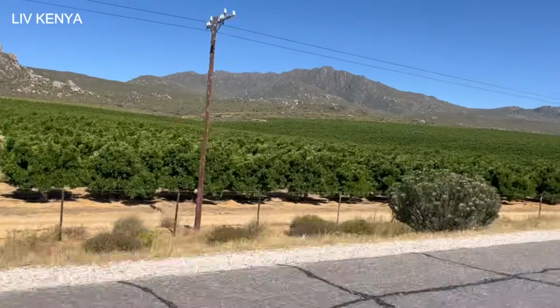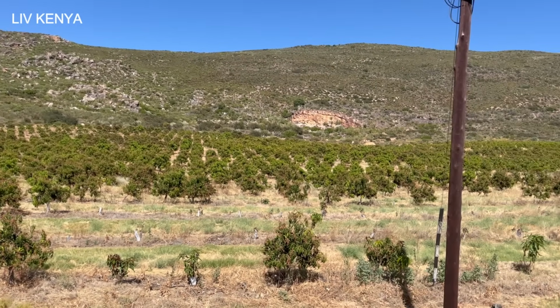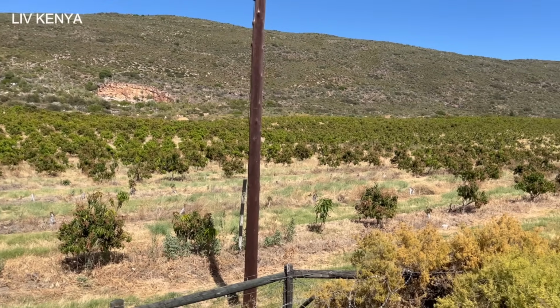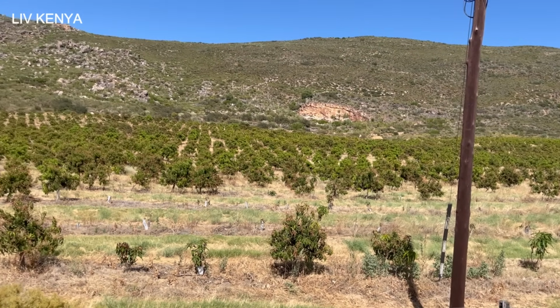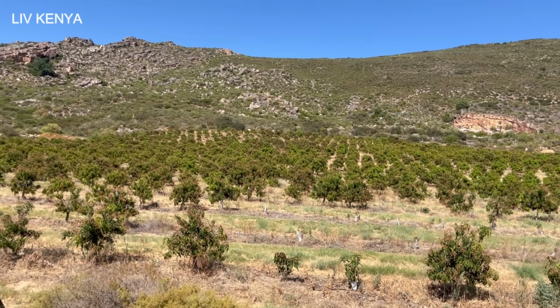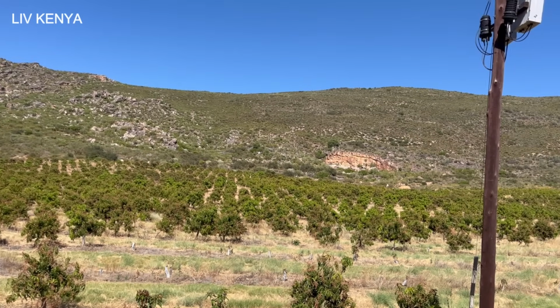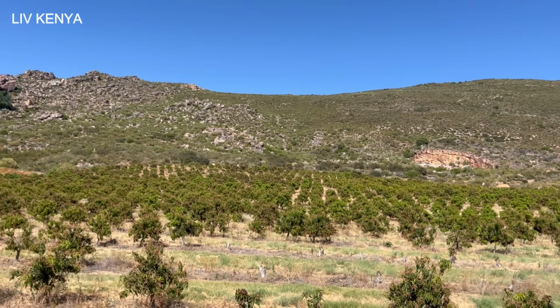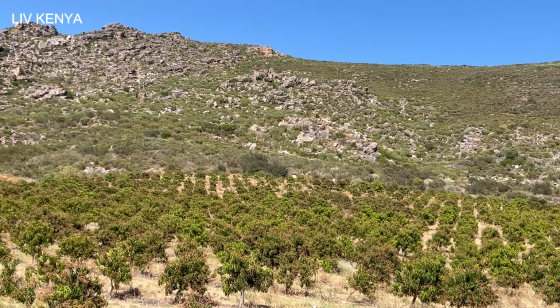So you can see at the foot of these hills, there is an orchard here. Now, we are not sure which fruit this is. Some are saying mangoes, others are saying pears. I don't know, maybe you guys can tell us. Which fruits could these ones be? Let me just zoom in a little so that you can see it better.